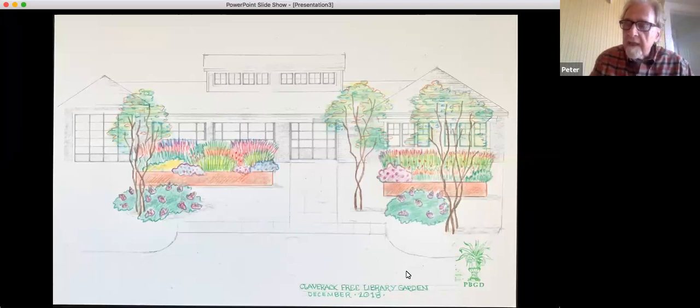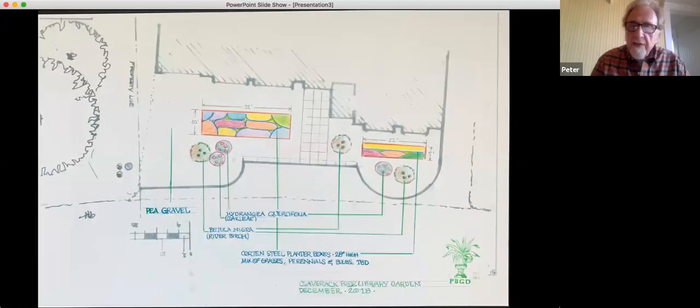As you're traveling south on 9H, there's a number of signs as you reach the intersection. So it was important for us not to block those. This next drawing is more of a blueprint for the garden that I did, and it indicates the sizes and positions of the planter boxes and the positions of the trees.